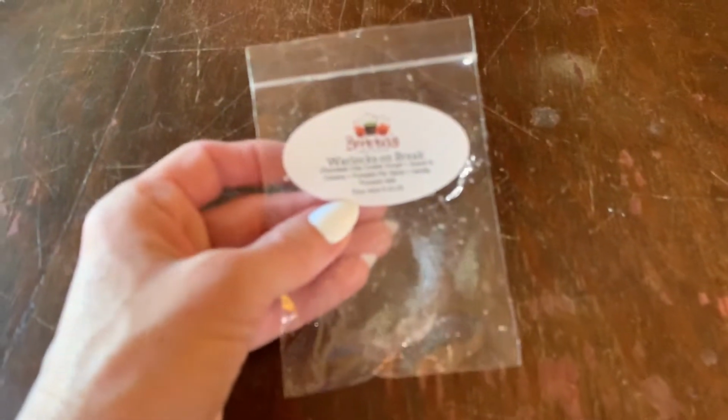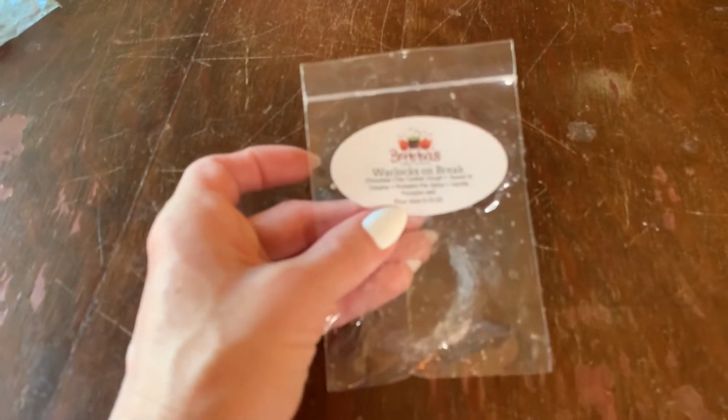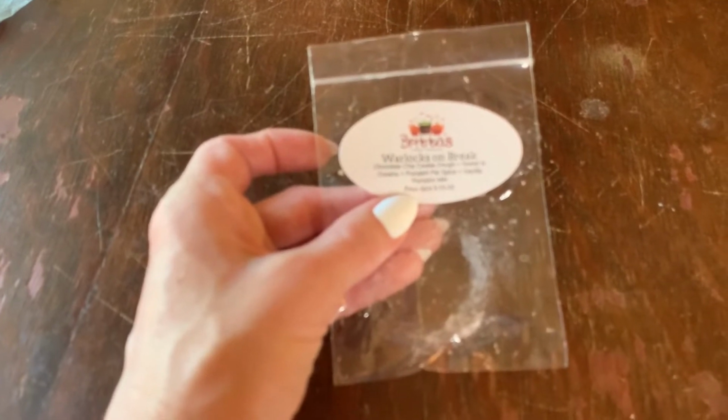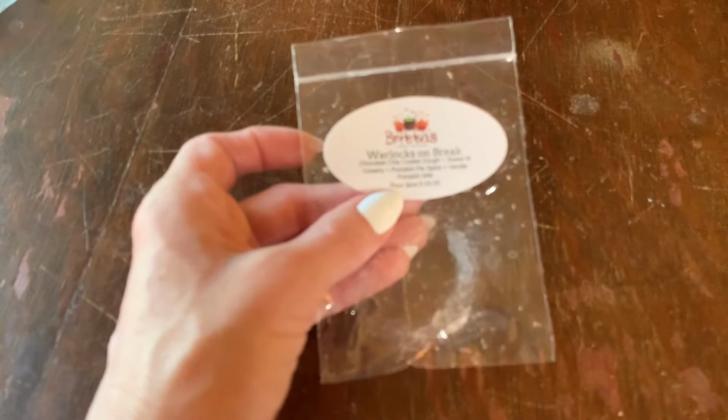All right, you guys, we got 2 more samples to get through. This one was really interesting. Definitely a nice switch up. This one's called Warlocks on Break. Notes of chocolate chip cookie dough, sweet and creamy, pumpkin pie spice, and vanilla pumpkin M&M.